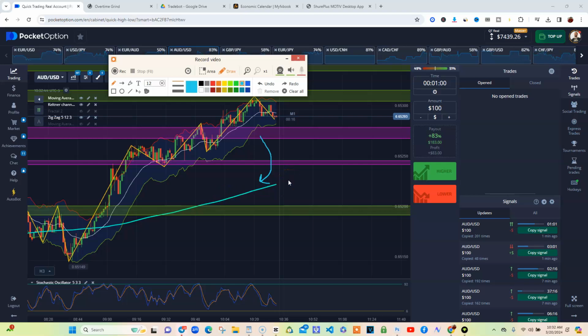All right, how do we know it's an uptrend? It's because of the 200 moving average right here, this line. Anytime the candles are above it, it's an uptrend. If the candles are down here, it's a downtrend for the most part.